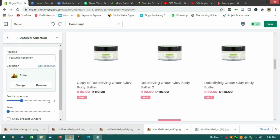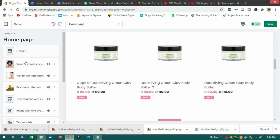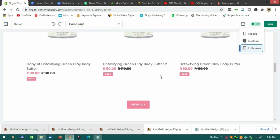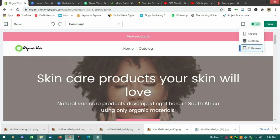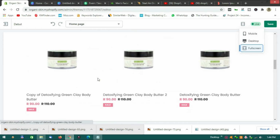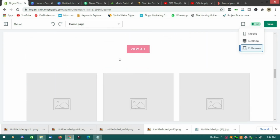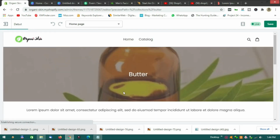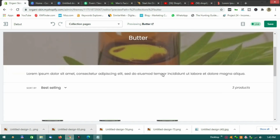All right, so let's go ahead and go back here and then quickly have a look at what our site looks like. Go to full screen. So that looks pretty cool. So now we have a very cool looking website with awesome products here and a view all button. So let's go ahead and click on view all. Inside the butter collection, it will populate the image you chose in the collection settings, and this will be the description you also added.